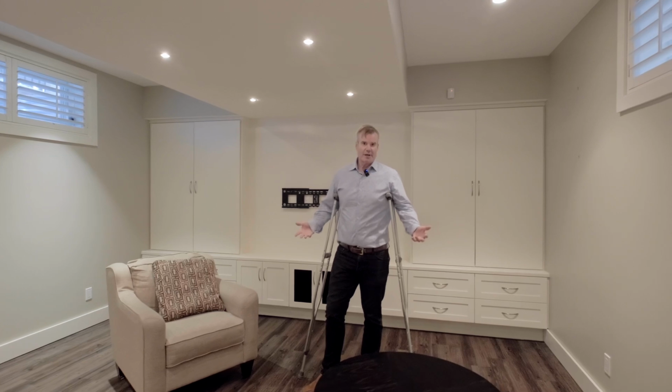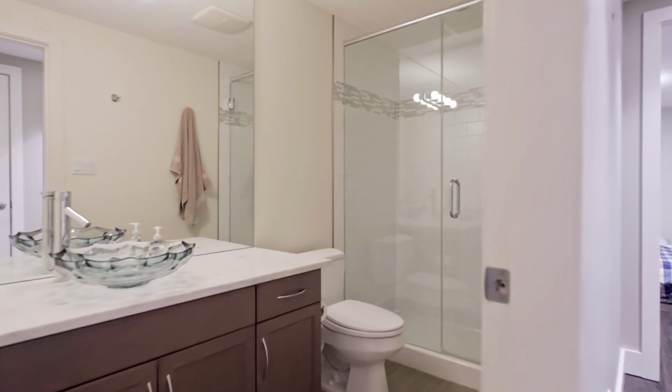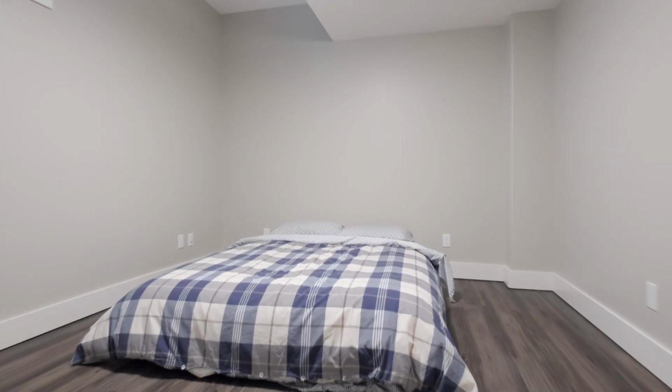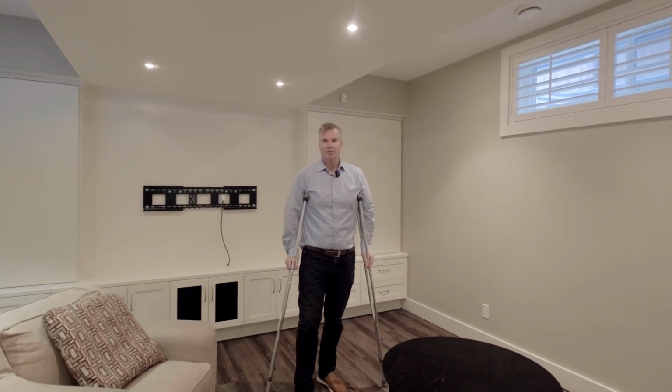Now, of course, we have a full bathroom down here and another bedroom, so if you have a teenager or a guest, this makes the lower level exactly what most people would like to see.